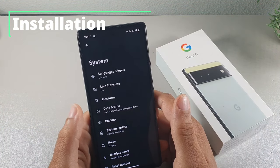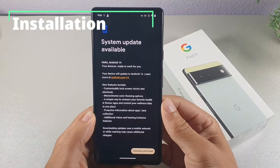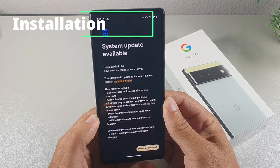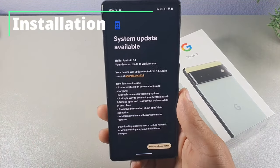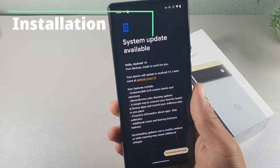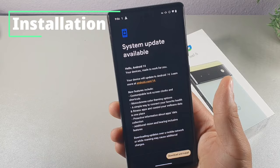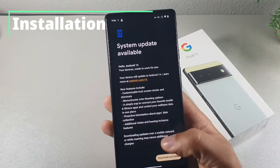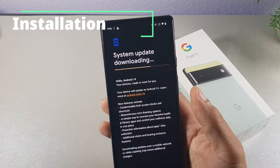So yeah, let's go ahead and take a look at the Android 14 update right here. If I go into system and I go into system updates, we're going to notice that Android 14 is now available on this device, and it includes customizable lock screen and clocks and shortcuts, monochrome color theme options, a simple way to connect your favorite health and fitness apps, control your wellness, proactive information about app data, and additional vision and hearing features.